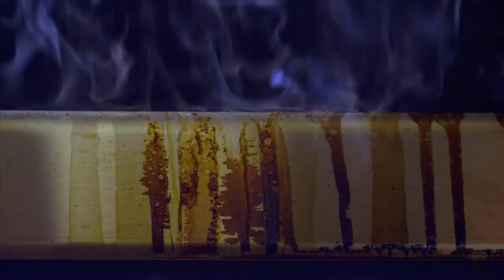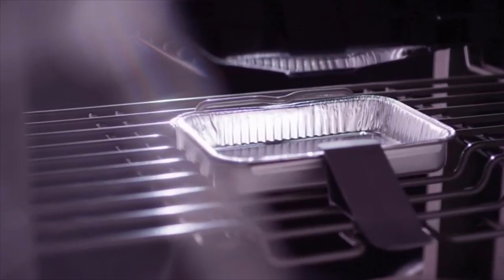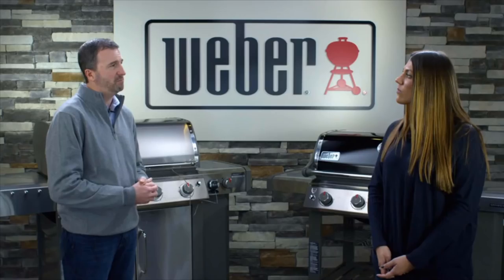Third thing is the Flavorizer bars. Flavorizer bars are tremendous. And when you incorporate them with the burners, they produce that wonderful smoke flavor up into the cook box. And then, of course, you have your grease management system. We've now moved it to the middle. We make it so much easier to remove the grease pan and keep the grill nice and clean.